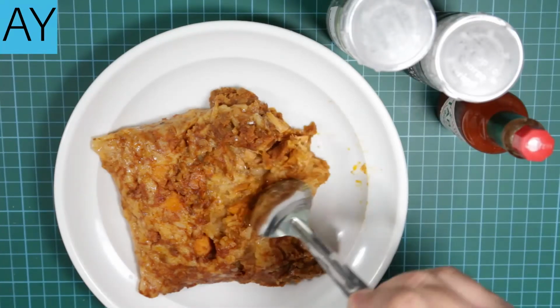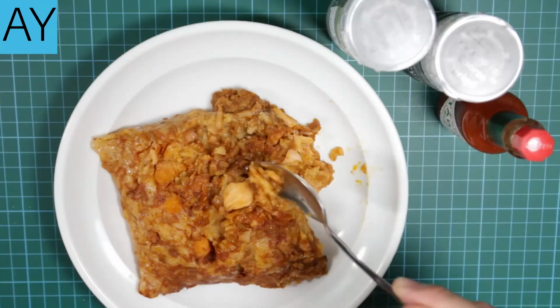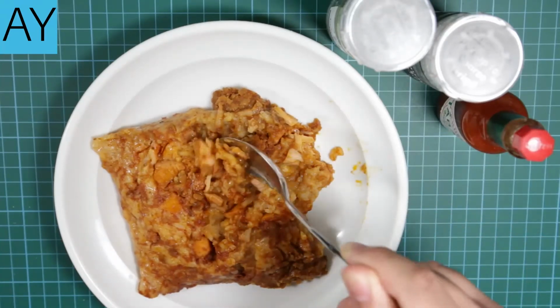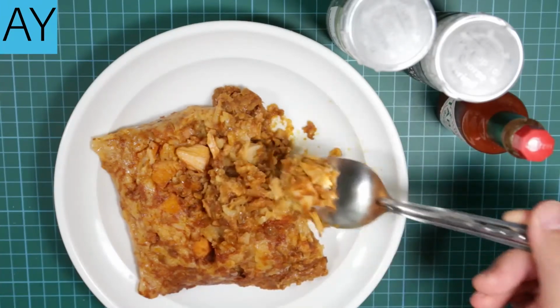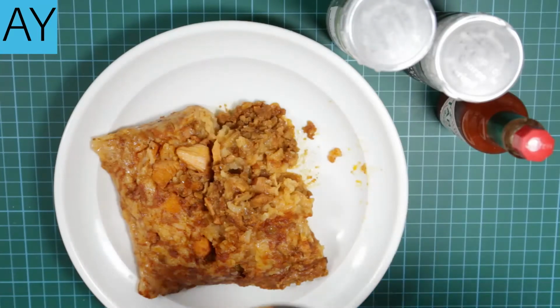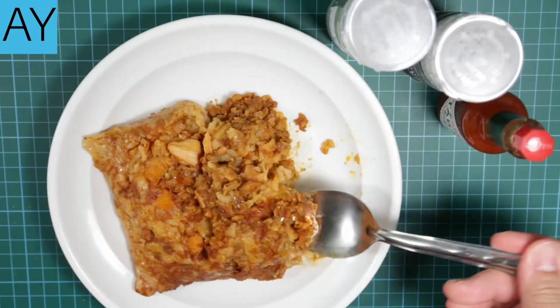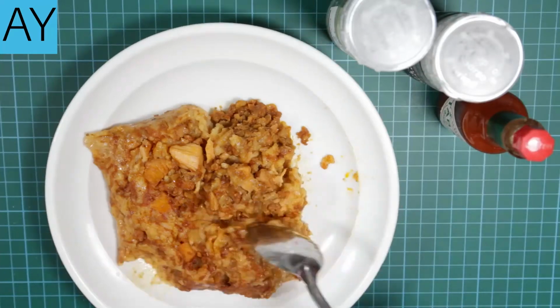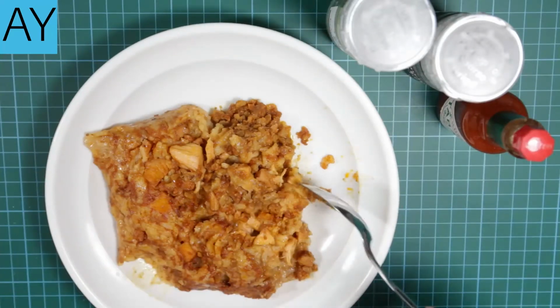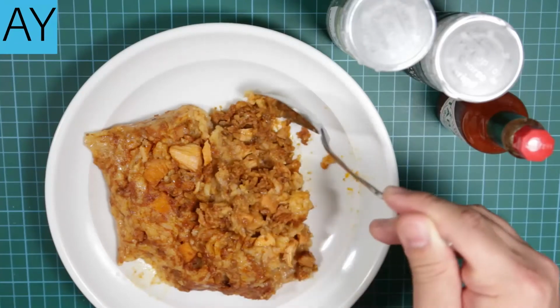The texture is a bit glutinous. Thankfully, the chicken is still in pieces. Let's have a taste. It's savory. I don't think it needs salt or pepper or Tabasco sauce, in fact. Slightly spicy. The rice is definitely glutinous, or at least it feels glutinous.